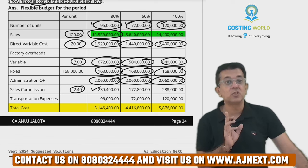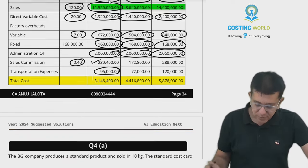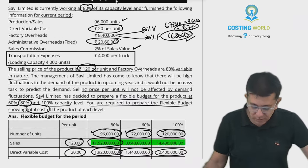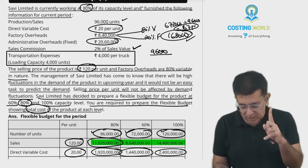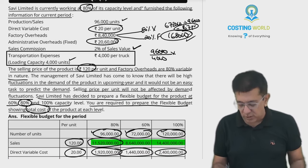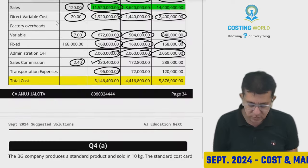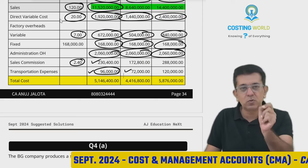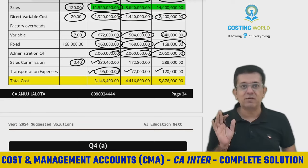And lastly, transportation expenses, be careful. See, how did this 96,000 rupees come? We are going to make how many units? 96,000. See, 96,000 we'll be transporting with the help of trucks. In one truck, 4,000 units will fit in, and it will cost you 4,000 rupees per truck. So the answer in the end will be 96,000. Same way over here, it will be 72,000 units divided by 4,000 units in one truck into 4,000 rupees cost. Same way over here, it will become 120,000.